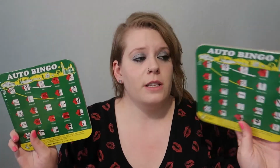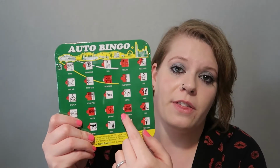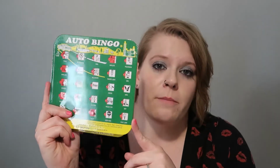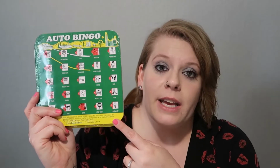So I have 2 of these. And they do have different like pictures and different things on here. The boards are different colors and stuff. But there are 8 total that I have. So I figure whether me or Matt are driving during the daytime, him and I can also play with the kids. I don't know if Beau will really be able to get this, but he'll be able to do the younger bingo.